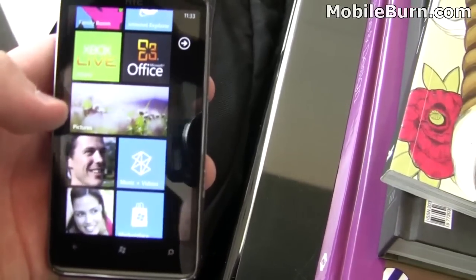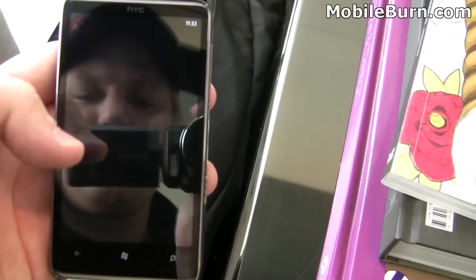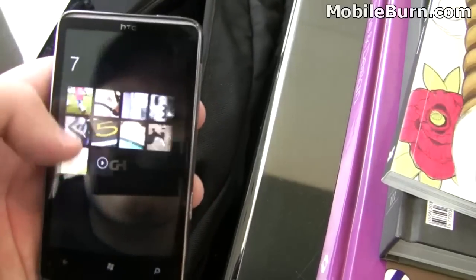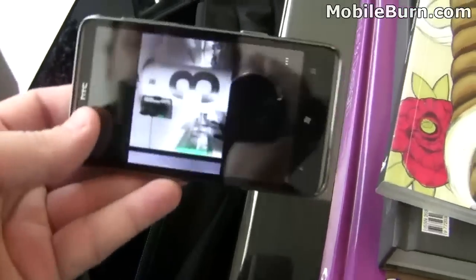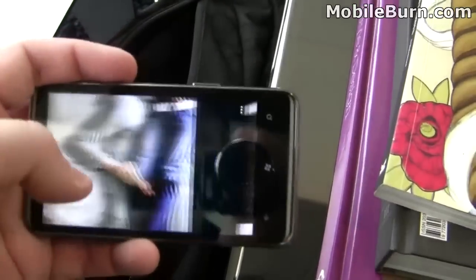Check out the pictures. We can view all pictures. See how quick this interacts. Turn it sideways for full screen. So pretty neat.